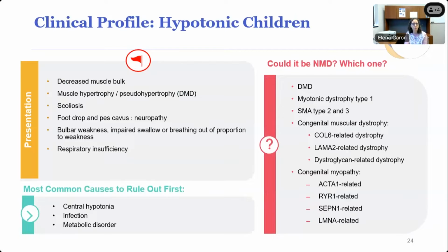Now stepping into the older category of hypotonic children, the presentation and red flags are these: decreased muscle bulk. Sometimes you have to undress them to look for proximal weakness, because distally they may have good muscle, but proximally probably not. Do they have large muscles, such as boys with Duchenne have? Look for scoliosis on exam by looking at their back. Take off their shoes to notice if they have a foot deformity, like foot drop or pes cavus. And ask about swallowing and breathing, which may be out of proportion to the weakness, so they may be able to walk but still have a lot of trouble swallowing or respiratory insufficiency.